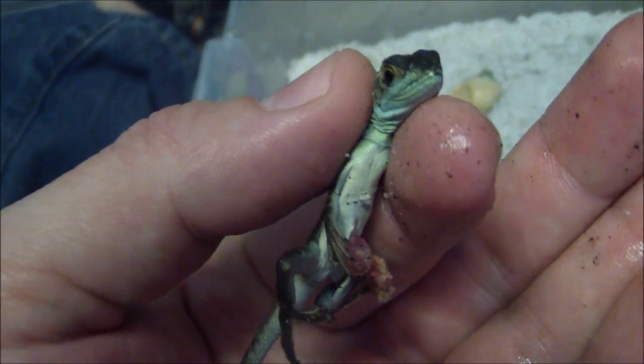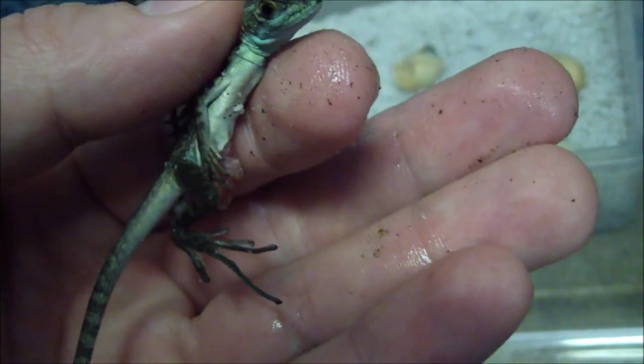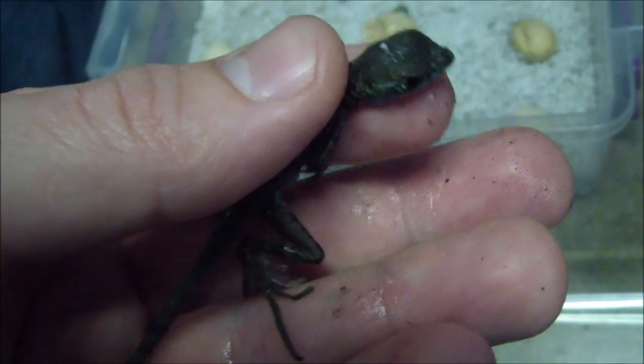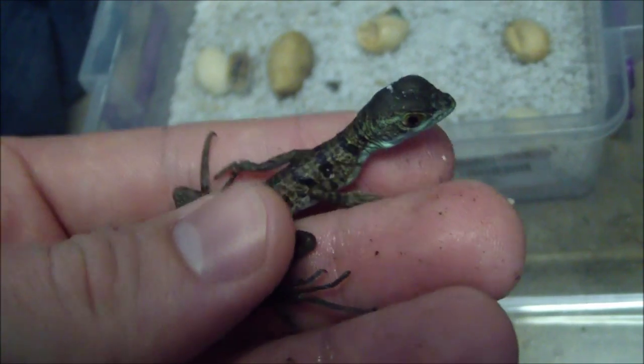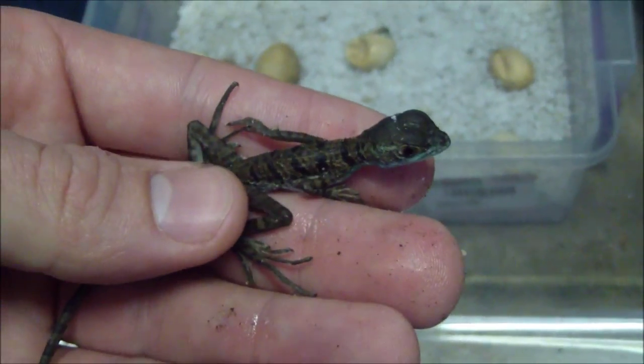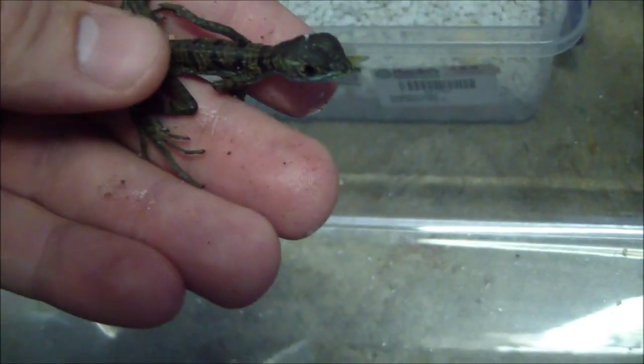Okay, so here's our little baby. You can see his little umbilical cord and all that, and those long little toes. And these guys, if they do lose their tail, they can regenerate the tail, but it doesn't look anything like the original. And telling the difference between male and female when they're very young is extremely difficult. The males get that nice back and head crest, and they look really, really cool.